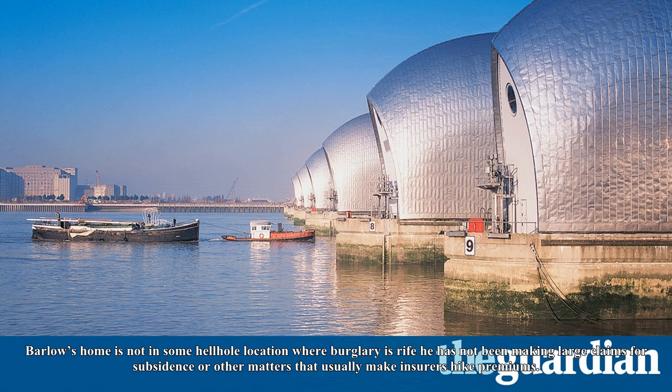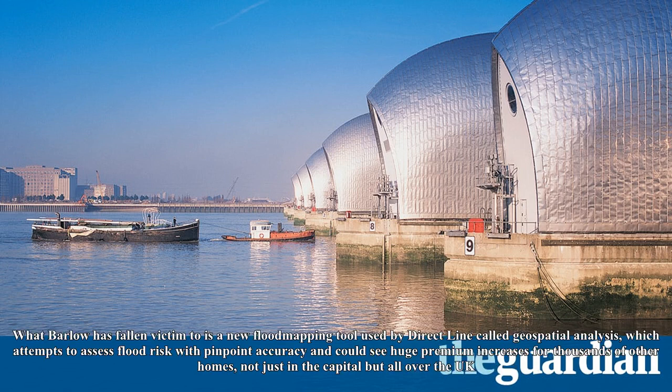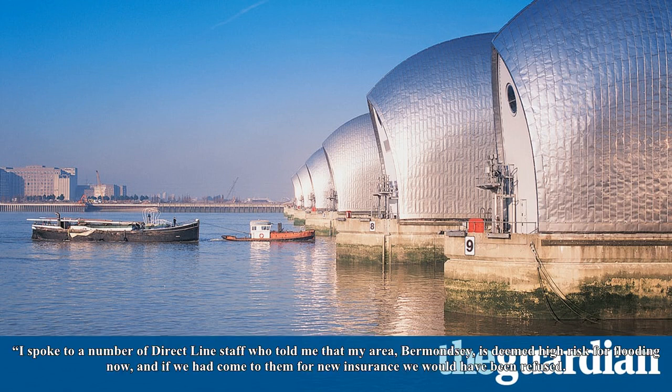What Barlow has fallen victim to is a new flood mapping tool used by Direct Line called geospatial analysis, which attempts to assess flood risk with pinpoint accuracy and could see huge premium increases for thousands of other homes, not just in the capital but all over the UK.